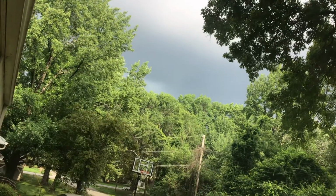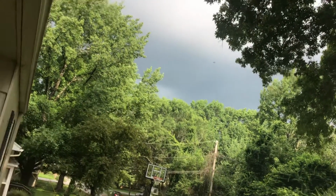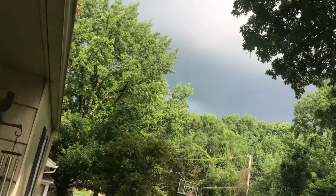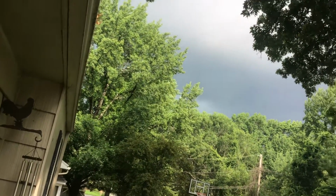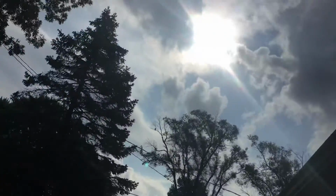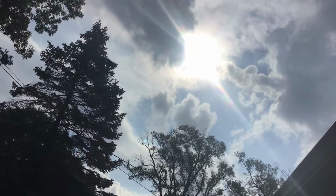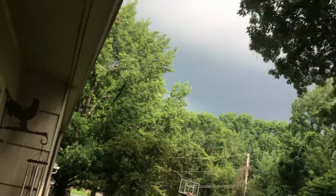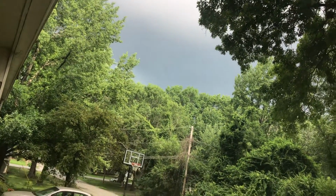Guys, we have a strong line of thunderstorms moving in. I watched this start forming over central and northern Kansas. And guys, look at this. You got a shelf cloud coming in over here, which is not the main storm. And the sun just blazing on my backside of the east. So, pretty crazy. I've heard some thunder. Look at the sun lighting up the shelf cloud.